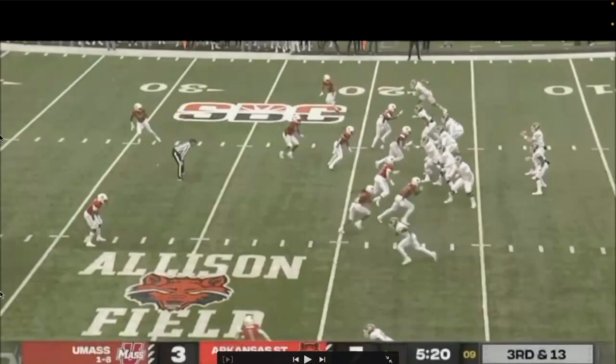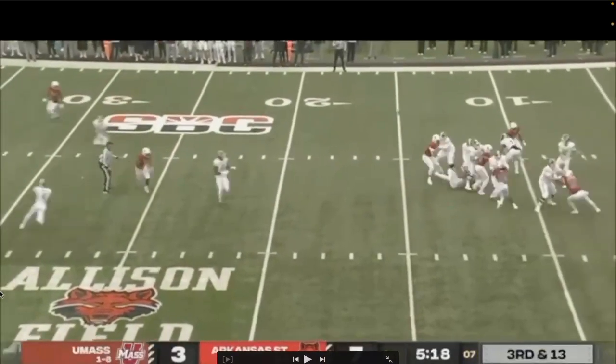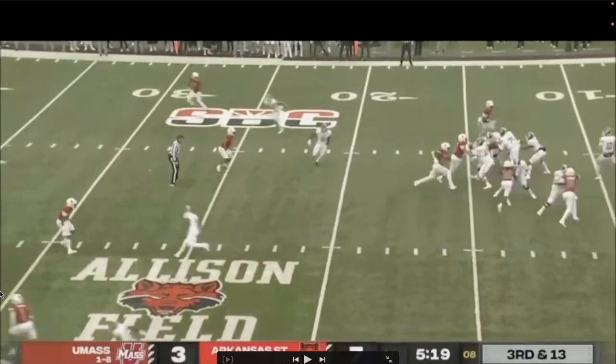Next play, this is probably Olson's worst throw of the season. Again, you're pretty deep in your own zone. I get it's 3rd down. He wants to make something happen, but he's just going to back up, feels the pressure, and before I show you where this ball goes, let's watch him release it. So watch him right here.